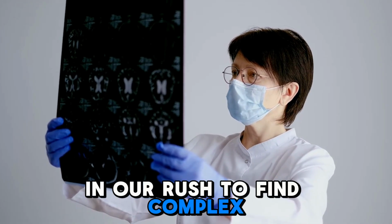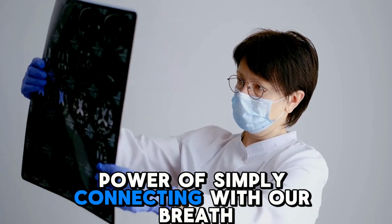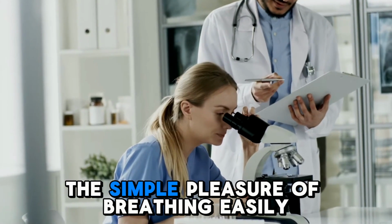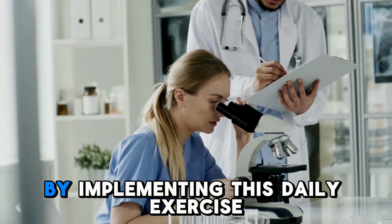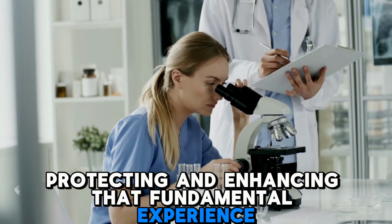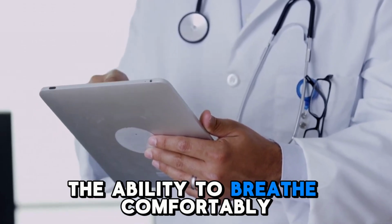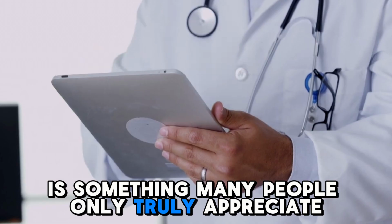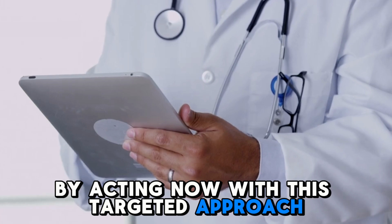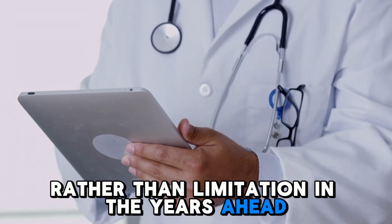In our rush to find complex solutions to health challenges, we sometimes overlook the profound power of simply connecting with our breath. Remember that feeling we talked about at the beginning, the simple pleasure of breathing easily? By implementing this daily exercise, you're protecting and enhancing that fundamental experience that so directly connects to your sense of freedom and vitality. The ability to breathe comfortably is something many people only truly appreciate once it's compromised. By acting now with this targeted approach, you're ensuring that your respiratory health remains a source of strength rather than limitation in the years ahead.